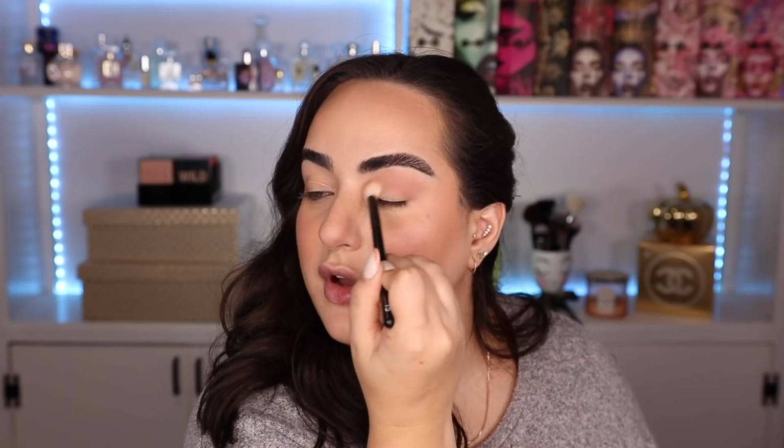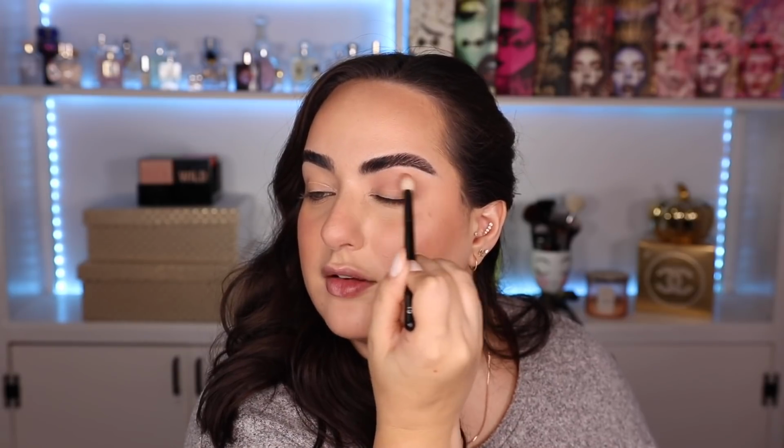This looks like a perfect transition color. And I'm going to build it right here on the crease of my eye. Same thing over here, just blending that color back and forth in windshield wiper motions. And just like I thought, this is a beautiful, beautiful transition color.